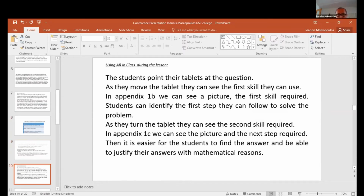So what we do is, I've demonstrated this in one of the conferences, I think before Christmas. We have a tablet. I wish I could show you this now, but I don't want my presentation to go bad. Okay, the students point at the GCSE question with a tablet. On the question at the top, there's a marker, like a barcode, and this activates the AR.